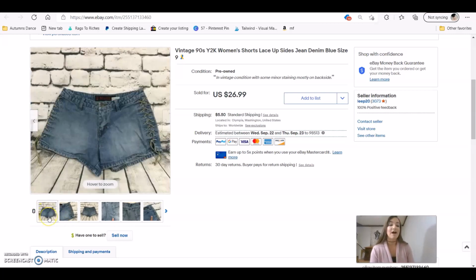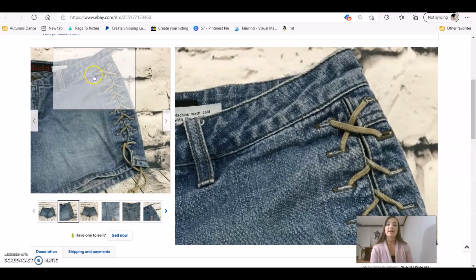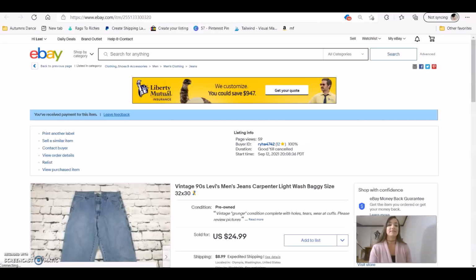I did buy this, however, because of these lace-up sides. So I'm going to hover over this so you can see it a little bit better. It has these lace-up sides on it. It did tell me that that was from the Y2K era. So you'll see that here in the title, and that's why those sold for as much as they did.